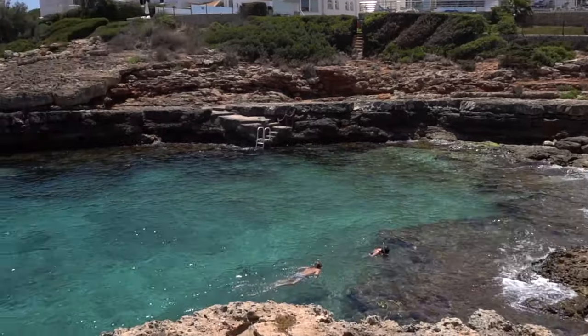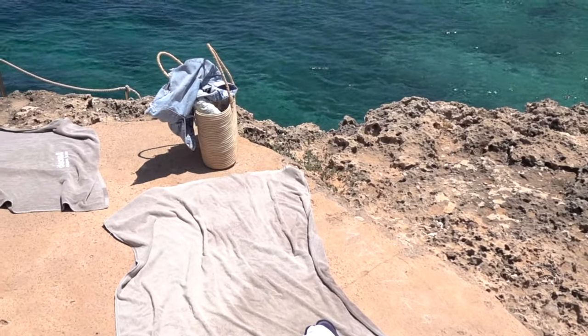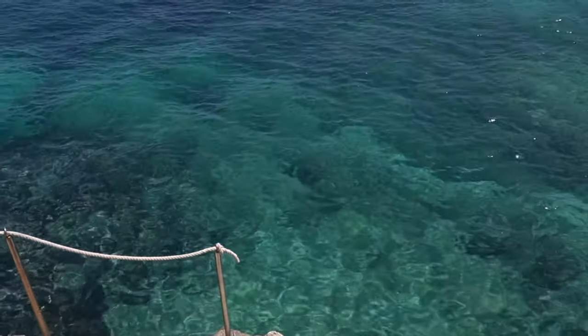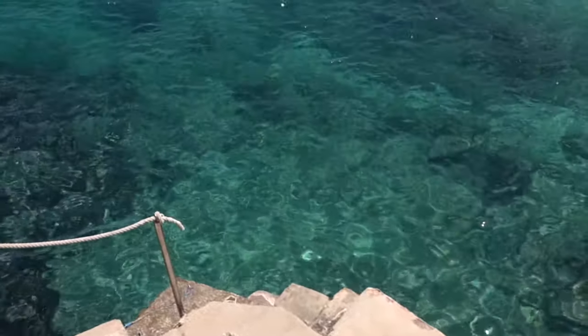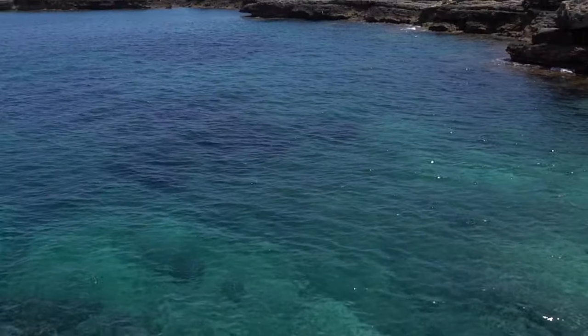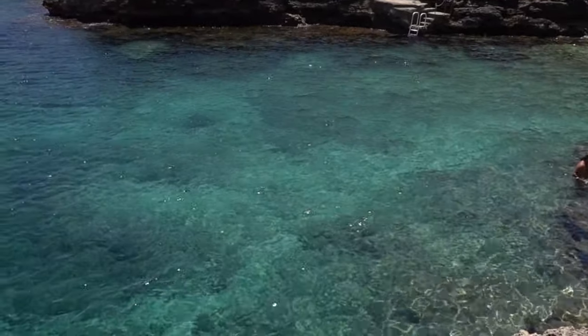Okay, we switched spots to this flat area, and right over here there's stairs. So we are planning on maybe not cliff jumping, but I'm gonna jump off the lowest stair. But I cannot get over this water, you guys. My goodness.